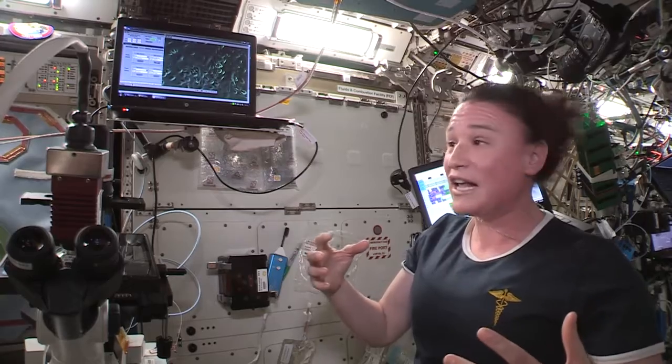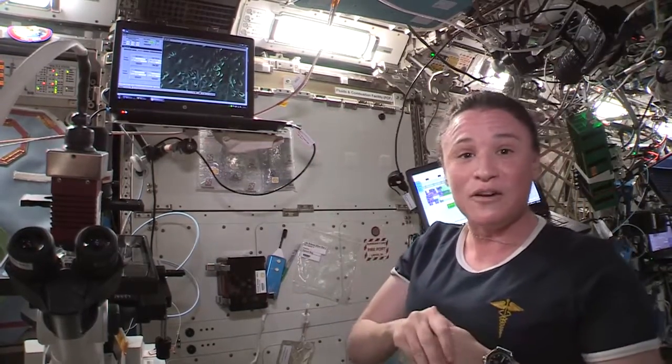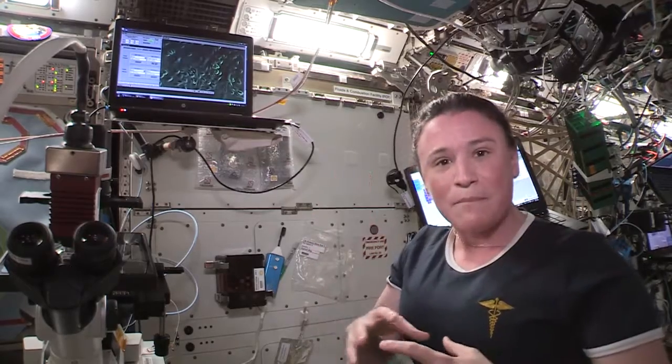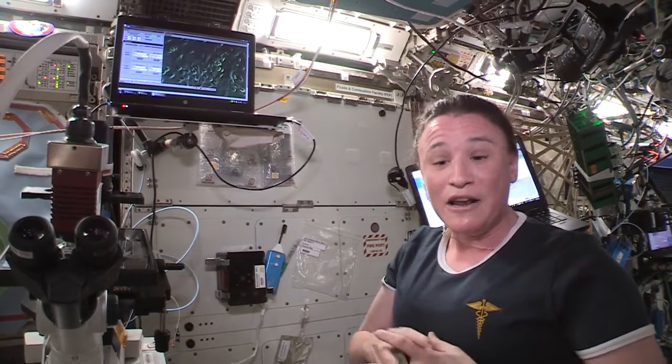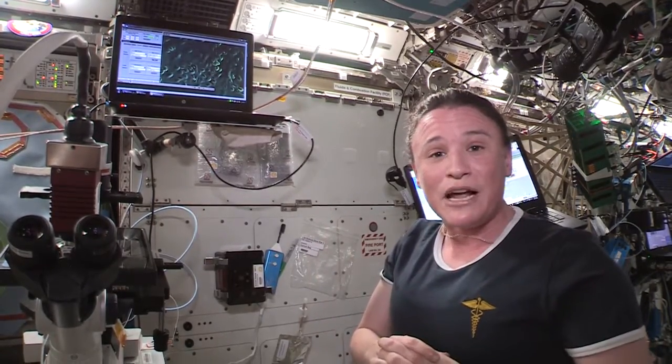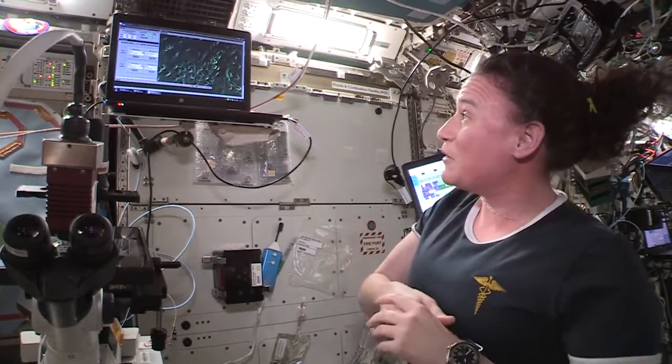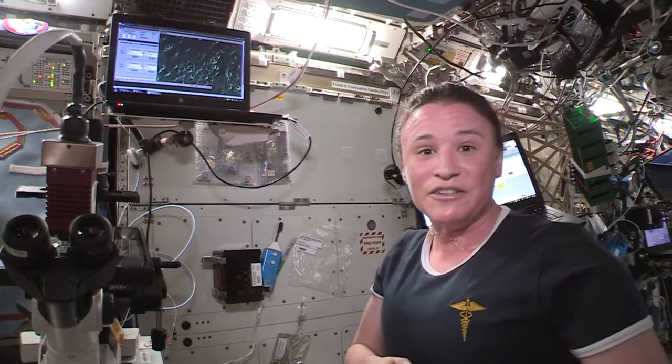Well, one thing we're looking at is, can we grow these cells on orbit to test new cancer drugs to prevent that blood supply from growing? And if we can stop that tumor blood supply from growing, then we can help beat that cancer. So that's just one of the science experiments we're looking at here on the space station.